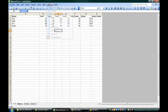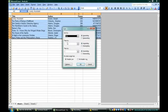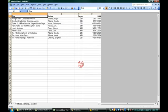You can see here that I've got lists of books with their ISBN numbers and page numbers. I can sort this pretty simply by going up to Data and Sort by the title, and now they're all alphabetical by title.